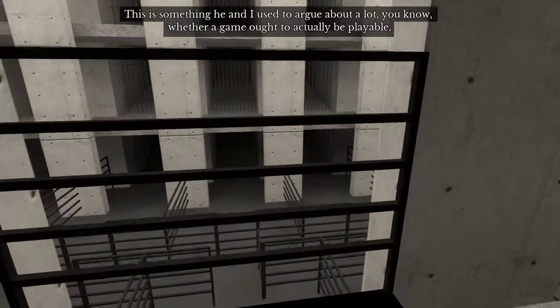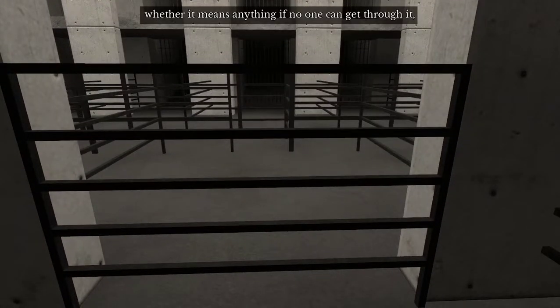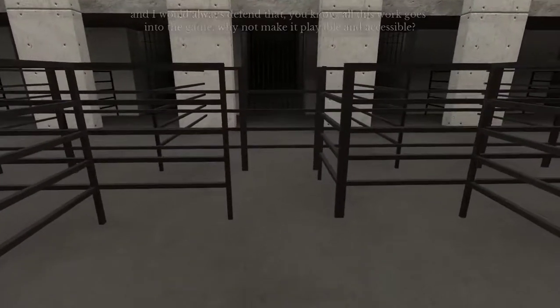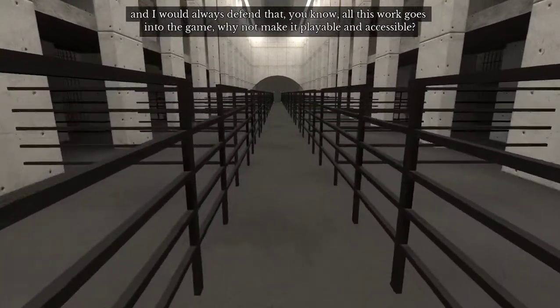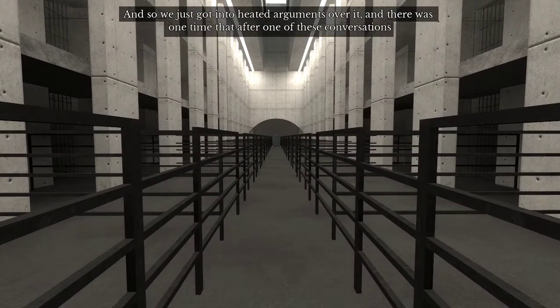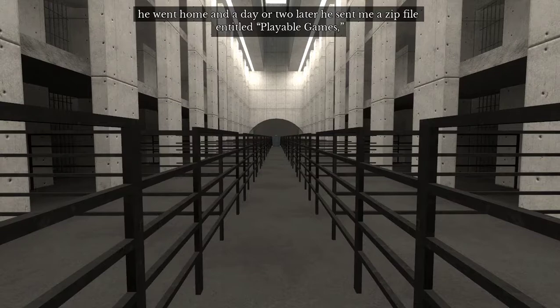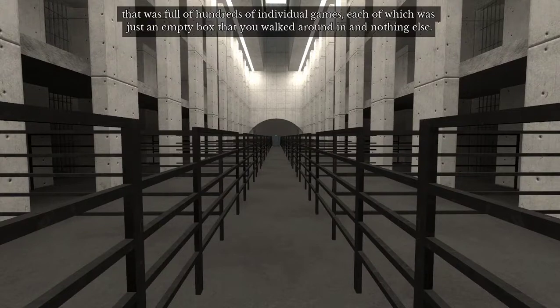This is something that he and I used to argue about a lot. Whether a game ought to actually be playable, whether it means anything if no one can get through it. And I would always defend that, all this work goes into the game, why not make it playable and accessible? And so we just got into heated arguments over it, and there was one time that after one of these conversations, he went home, and a day or two later, he sent me a zip file entitled Playable Games that was full of hundreds of individual games, each of which was just an empty box that you walked around in and nothing else.